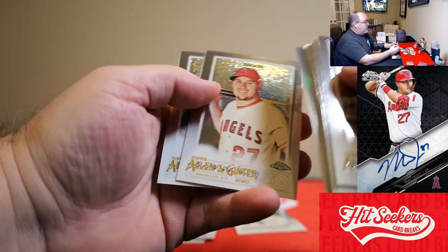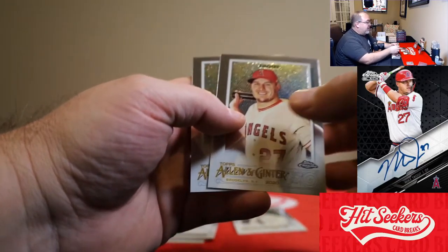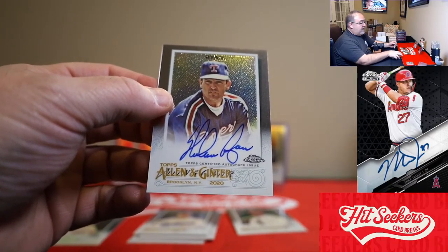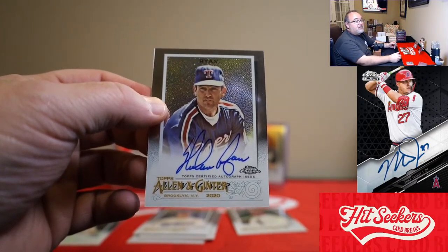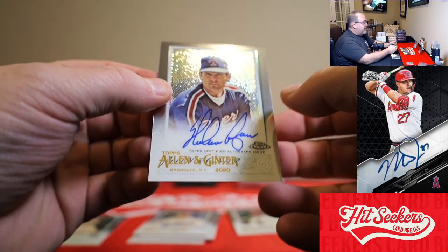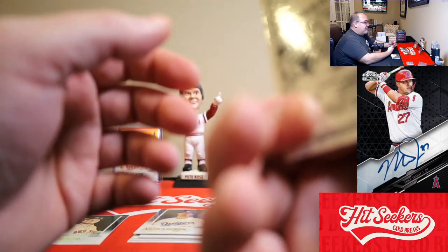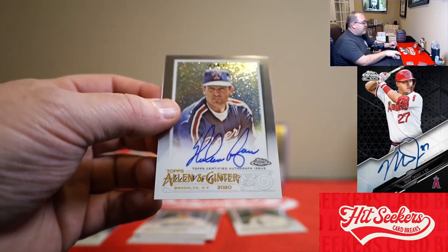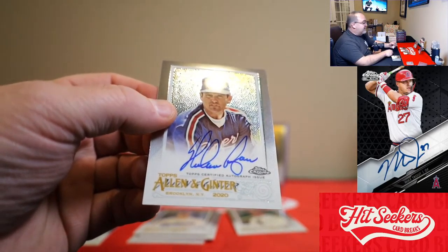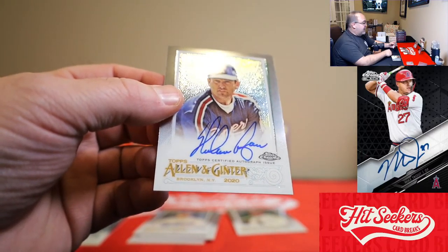Mike Trout. And how about this? Are you ready for this? How about this? How about Nolan Ryan, Inc.? One of the most incredible signatures in the business. Absolutely stunning card. You've just received a 2020 top certified Nolan Ryan. This is the case hit. That's the case hit, and that is a Rangers hit, and the Rangers are going to Jim Gohanigan.